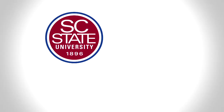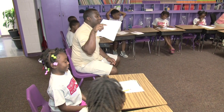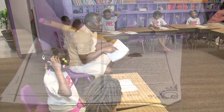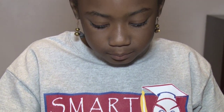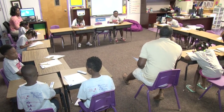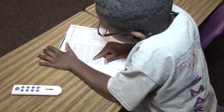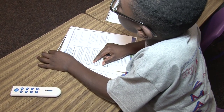The 1890 Extension Smart Academy uses technology in the classroom to enhance students' proficiencies in reading and math. The Academy helps increase the academic success of rising third graders, implementing traditional teaching methods with new, interactive approaches, with several lessons to study over the course of the Academy.